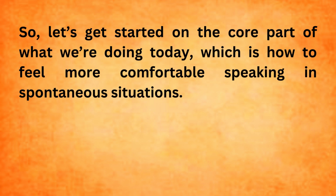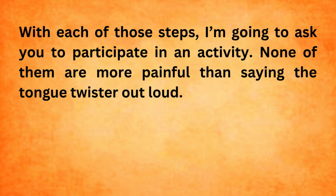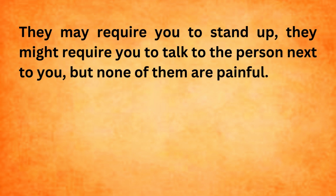So let's get started on the core part of what we're doing today, which is how to feel more comfortable speaking in spontaneous situations. Some very simple ground rules for you. First, I'm going to identify 4 steps that I believe are critical to becoming effective at speaking in a spontaneous situation. With each of those steps, I'm going to ask you to participate in an activity. None of them are more painful than saying the tongue twister out loud. They may require you to stand up, they might require you to talk to the person next to you, but none of them are painful.